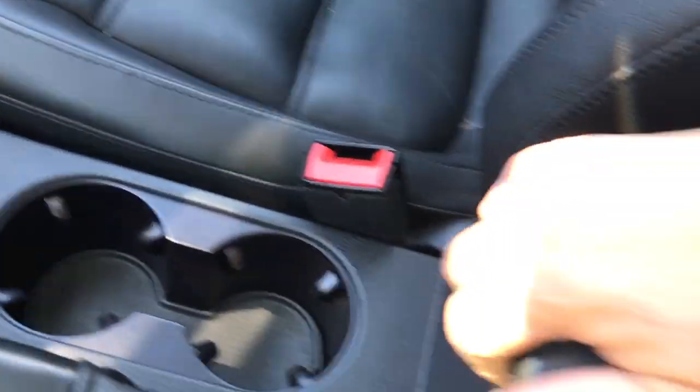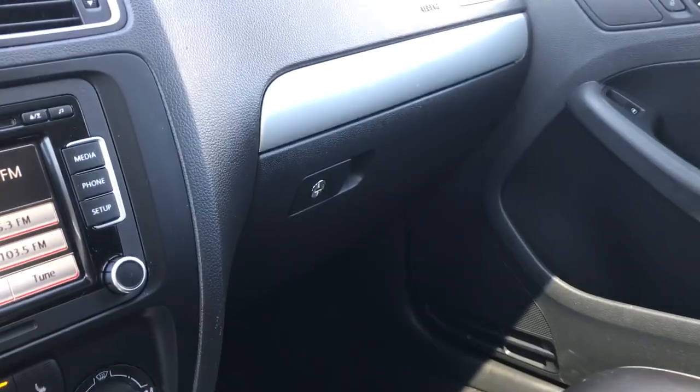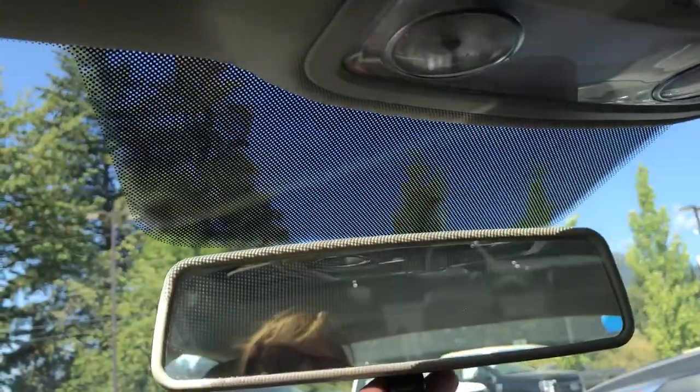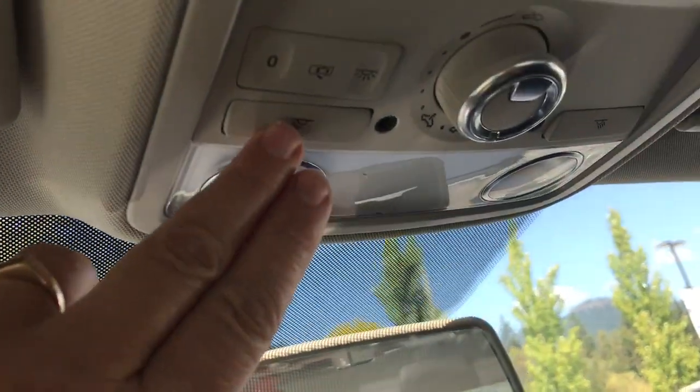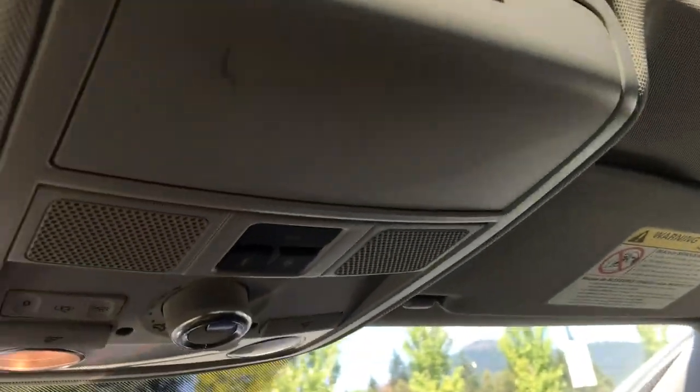A couple of cup holders, and your armrest opens up. There's lots of storage inside. Off to the side is a locking glove compartment, manually dimming rear view mirror. You also have lighting controls, a sunglass holder located there. And the nice thing about this is you just dial for that moonroof and it'll tilt and slide it right open for some nice fresh air.